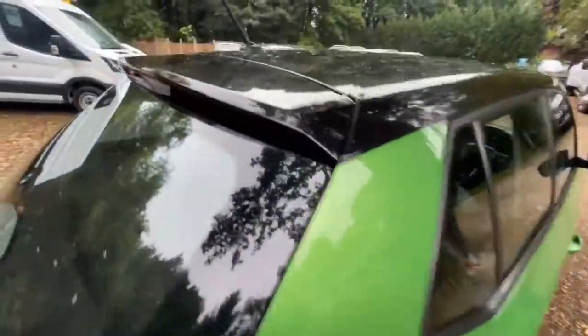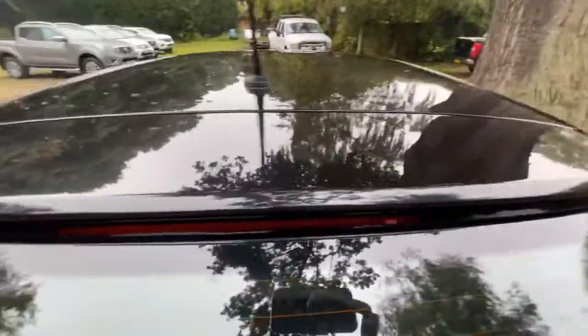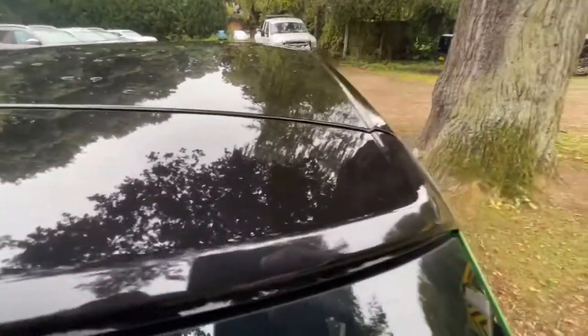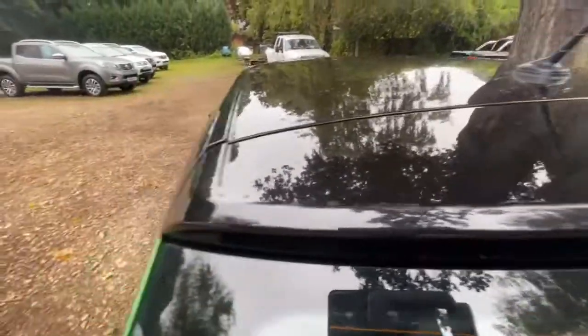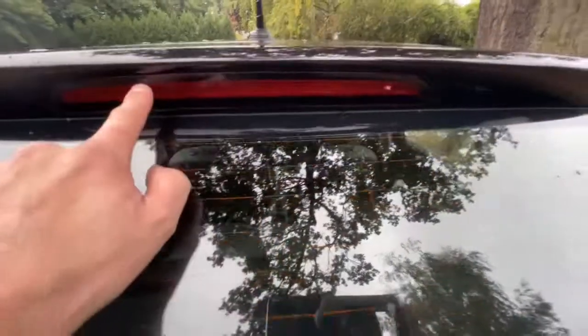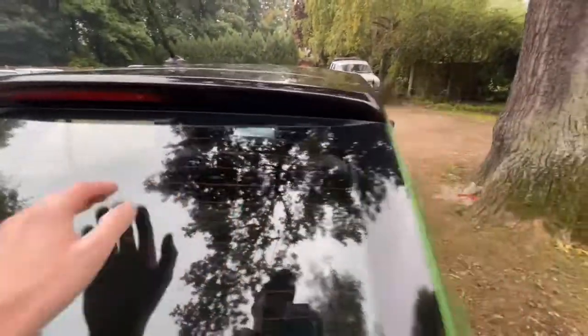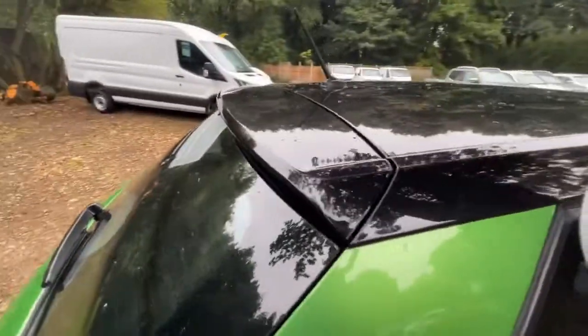Right, so let's have a look at the, I don't know what you call it, is that a spoiler or it's part of the roof, boot, whatever, but there's no damage. Everything's nice and clean. It's got a high level stop light, brake light, whatever you want to call it. Pillars.